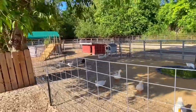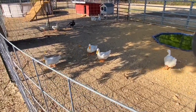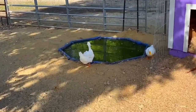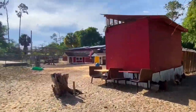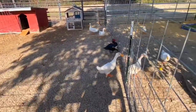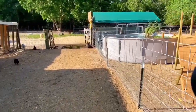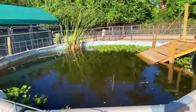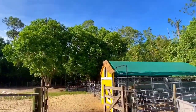The disabled ducks are unable to get up the ramps of the above ground pools, so we had to create a natural man-made pond for them that is in ground so that they can just step into the water and easily access the water. Over here is the male ducks area. You can see that we put a fence in between the disabled ducks and the male ducks so that they can't get to each other, but that they can still see each other on each side of the fence. And then the male ducks have their own above ground pool as well, and it's got lily pads and the sawgrass and everything like that so that they have their own pool.